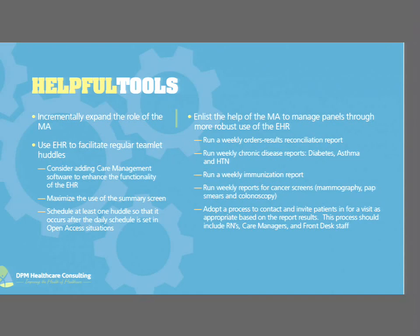The sad but true fact is these EHRs will not do everything that maybe you want them to do. Or if they do it, they don't do it as well as you need them to do it. And that's just a reality of where we are with software. I would say maximize the use of the summary screen that's in every EHR. Every EHR has some kind of an overview of the patient, and it depends on which one you have how flexible that is. But using that summary screen can often be just the thing that you need to facilitate the huddles.